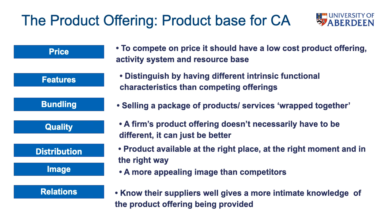You're right. That goes into features, distinguishing by having different intrinsic functional characteristics. So, for instance, putting pepperoni in your pizza, or bundling, giving a drink with the pizza. That gives a sense of value. Or quality, making it so tremendously tasty that nobody can resist it. Or distribution, I can deliver the pizza, adding a lot more value. Or image, I'm the true Italian pizza and the best in the world. Or relations, you establish a Facebook page and then give discounts for that and so on. All these are ways to make your product offering different.